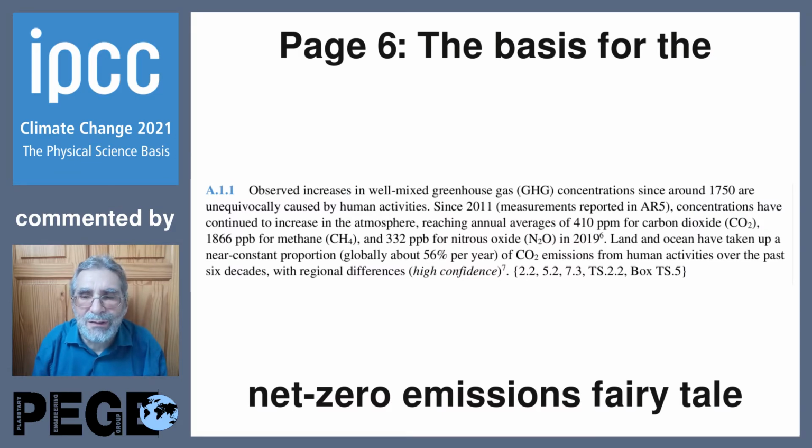First, on page 6, the basis for the net zero emission fairy tale. We have observed for decades that nature absorbs 56% of human emissions. We have watched this for a long time, and we assume that this will continue forever. But what does this really mean? We emit 36 billion tons of CO2 and nature absorbs 56%. Okay, that's 20 billion tons.